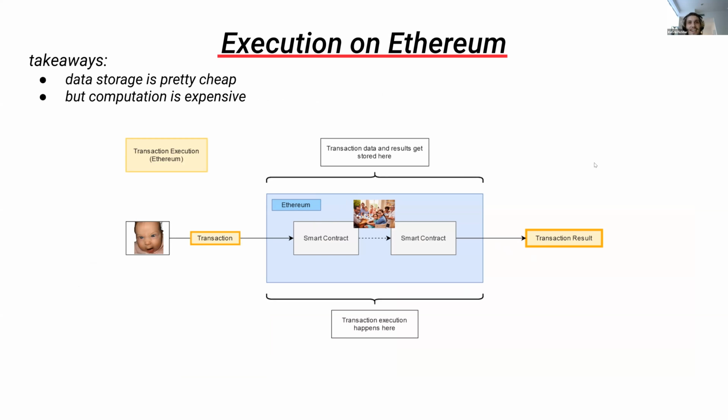The important thing here, you don't really have to understand much about this diagram right now, but the key things are, what Ethereum really does is it's storing your transaction data and results. And it's also doing the actual transaction execution. And that means running smart contract code. And the thing is that data storage is pretty cheap, like hard drives are pretty cheap, but execution on Ethereum is quite expensive. A majority of the cost on Ethereum right now comes from the fact that we have all of these new smart contracts that are quite complicated, and transactions burn gas like crazy.